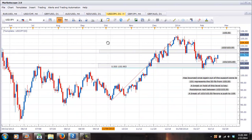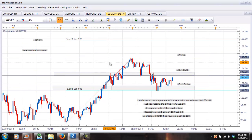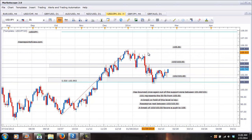USD yen, you can see that the yen pair came down, tested the 101.06 support level again, and spiked higher. This pair is just really comfortable between 103.50 and 101.60. I want to see a break of this, but I do favor a break to the topside, and then I want to see a full extension up to the 108 level, basically. If we can get a break of that 103.50 level, that's what I'm betting the house on. Well, could bet the house on, we'll see.